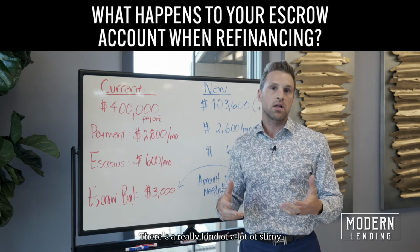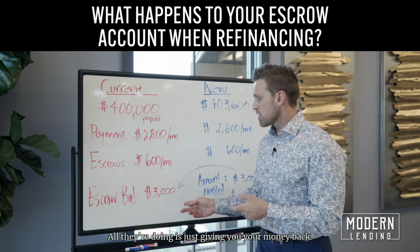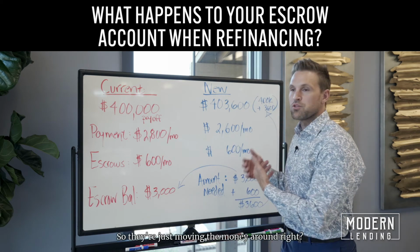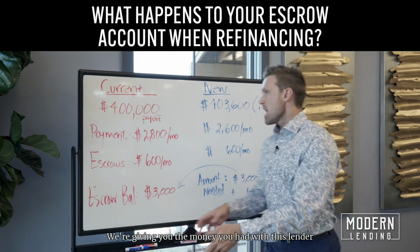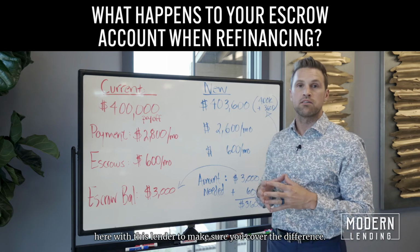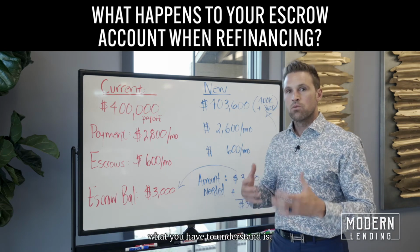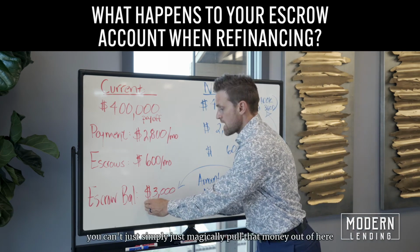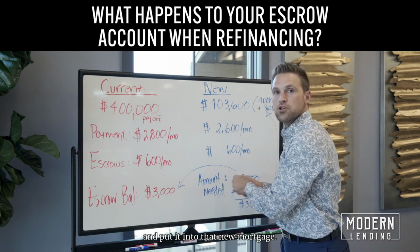There are a lot of slimy and grimy techniques that lenders will use to sell that. All they're doing is just giving you your money back, right? They're just moving the money around. We're giving you the money you had with this lender, and we're increasing your loan amount with this lender to make sure you cover the difference. So anytime you refinance and you have an escrow account, what you have to understand is the money you have with your current lender, you can't just magically pull that money out of there and put it into that new mortgage.